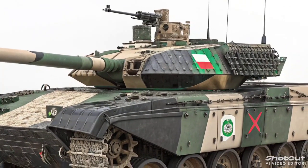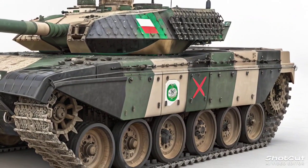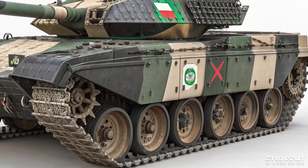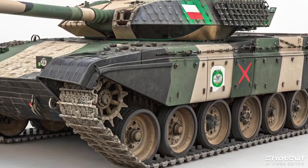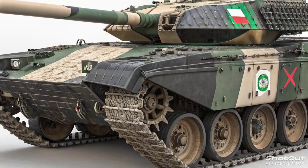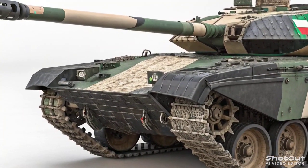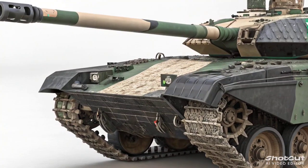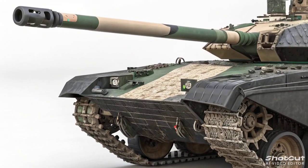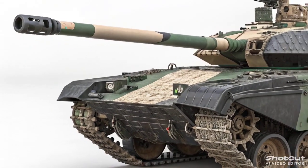In the bigger picture, the 2026 Nigeria tank symbolizes more than just military strength. It represents a strategic move toward self-sufficiency, national pride, and regional leadership. In a continent where imported defense technology has often dominated, Nigeria's initiative sends a message that Africa can engineer, manufacture, and operate world-class military systems on its own terms.